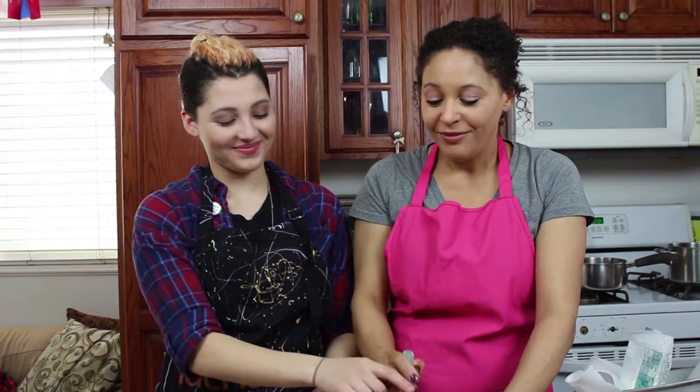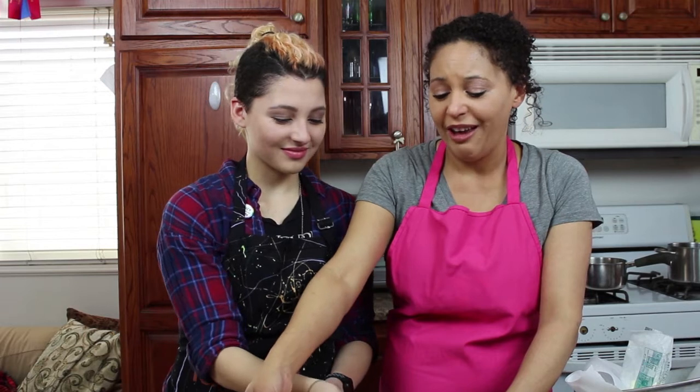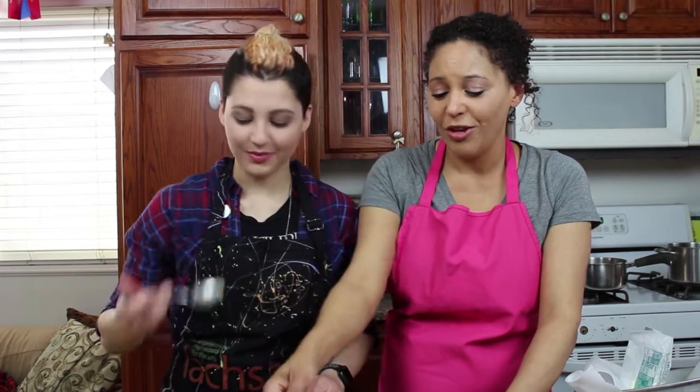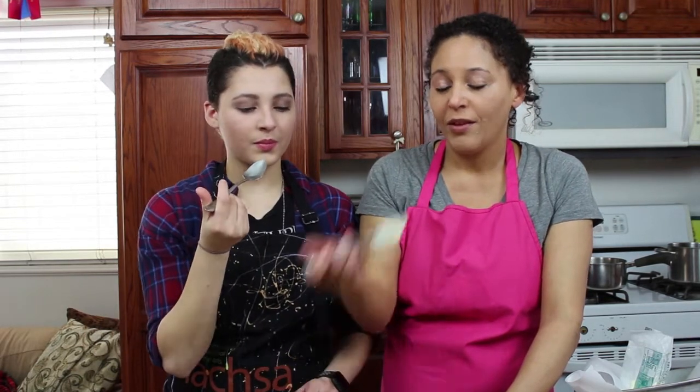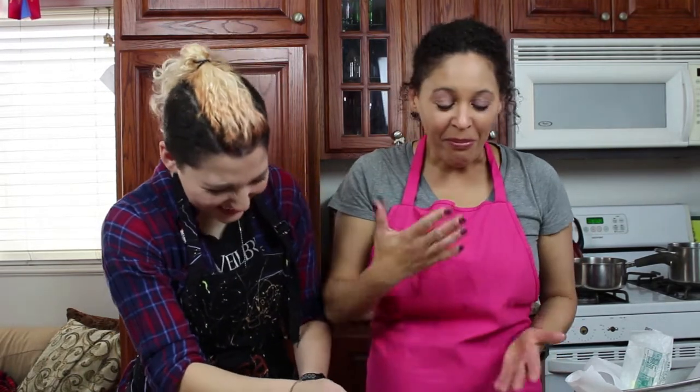As sweet. Switch. This is delicious. I don't even know what to tell you. I would just eat that. I would just eat the coconut one. That is delicious. I'm having another bite of this.